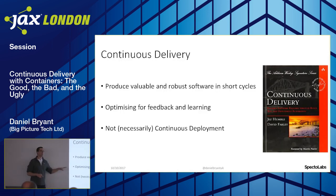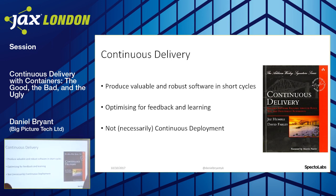Continuous delivery. Is everyone comfortable with continuous delivery as a topic? I think we're pretty well established now. I'm seeing nods. This is good. If you're not, that book is amazing. Jez and Dave, really solid book as an introduction, talking about producing valuable and robust software in short iterations, short cycles. And it's all about optimizing for feedback and learning. Feedback and learning, both from the technology point of view, but also from the business point of view. Getting stuff out in small chunks is less scary than doing big bangs, and we learn more from a business point of view as well.